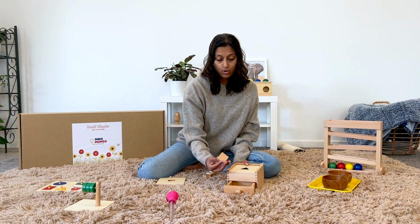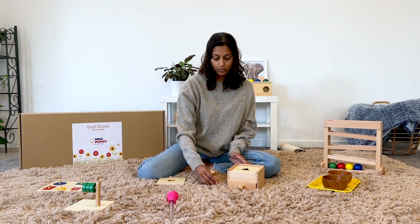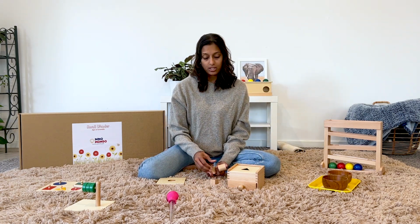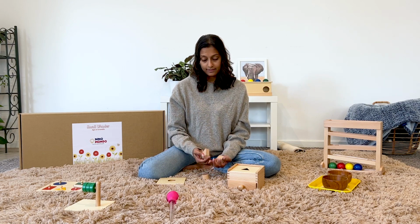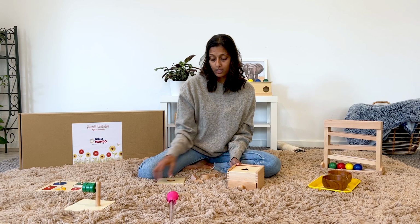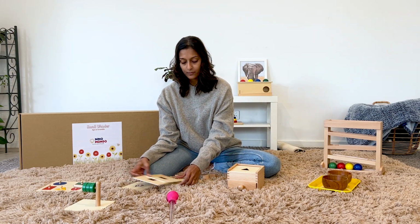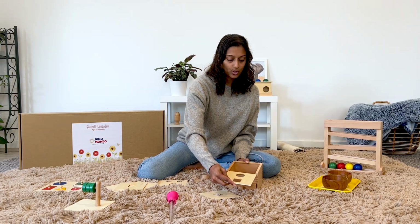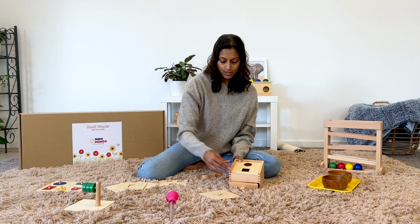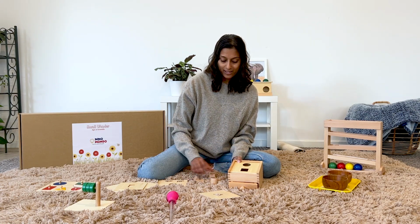They have to pull the drawer out to take the shape out. When they have done this repeatedly, we recommend that you go to the other shapes. So there is a triangle, a cylinder, a rectangle, and a square. When they have mastered the single shapes, you can introduce double shapes, the double shapes insert to bring in an added challenge. So here they have to put the cylinder as well as the square.